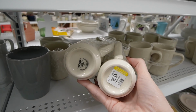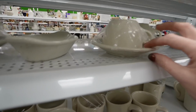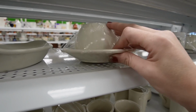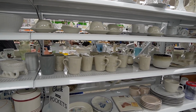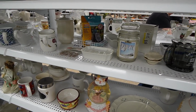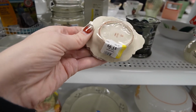Also got some mugs here. These are Homer Laughlin China. They're a little bit thinner than the restaurant wear. Restaurant wear is usually very thick because it was used in restaurants and it needed to be sturdy and heavy. Since those are just plain, I think we're going to pass on those. If they had some sort of design, I would probably consider them a little bit more. Those are fine china.